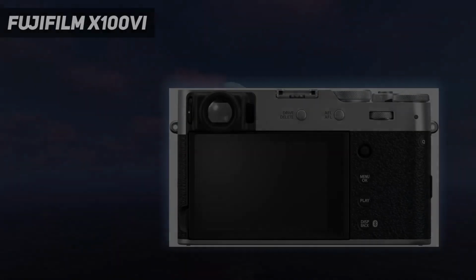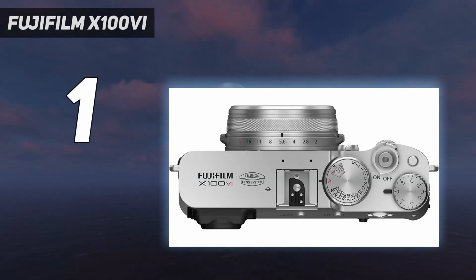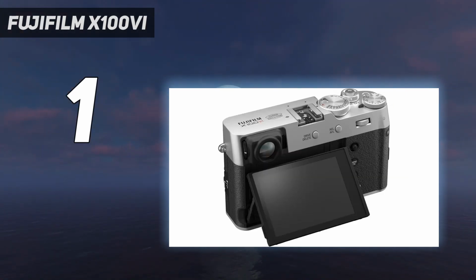And number 1. Fujifilm X100 VI. The Fujifilm X100 VI continues to break sales records, and you may find it very difficult to get as the company struggles to keep up with demand. Hype aside, one can see why. The X100 VI is indeed a very capable and well-featured camera.